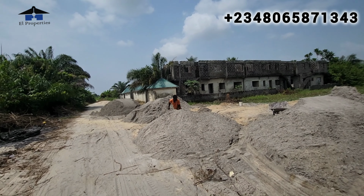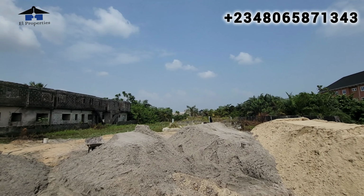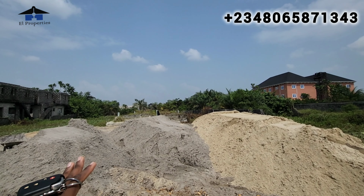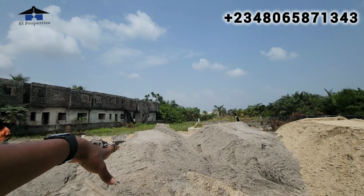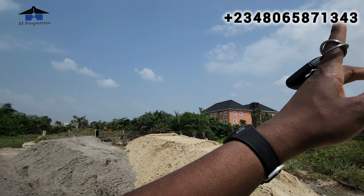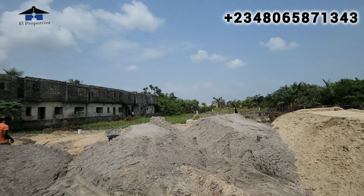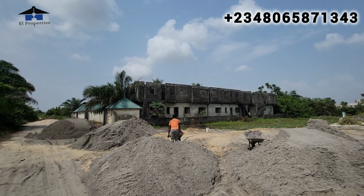Since the last time I came here, work has been going on. So I just spoke to the developer. I met him at Glory City Phase 1. He said that by next week, in the next 2 weeks, before they are done with this filling of this place, they will start the major foundation for phase 2, so that as they're doing the foundation there, they'll start foundation here immediately. So the 2 foundations will be done immediately when these guys are almost done with the sand filling.